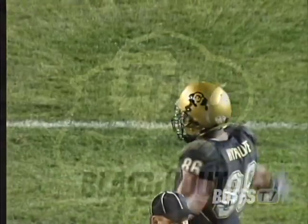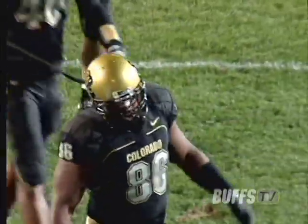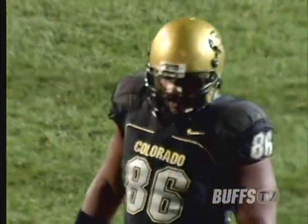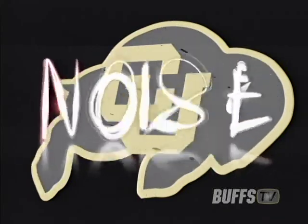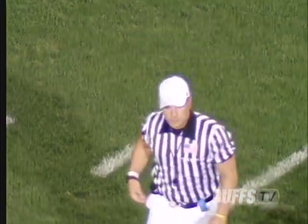14-7 Buffaloes. Yeah, that took a lot of time off the clock. Started back at the 14, and it was a 12-play drive. Too bad it ended that way. Colorado could have had at least 3 points before the half ended. First down and 10 now for the 25 for West Virginia, marching from left to right. Crowd on its feet now cheering on this Buffs defense, and now there's a stoppage of play prior to the snap. The play is under review.